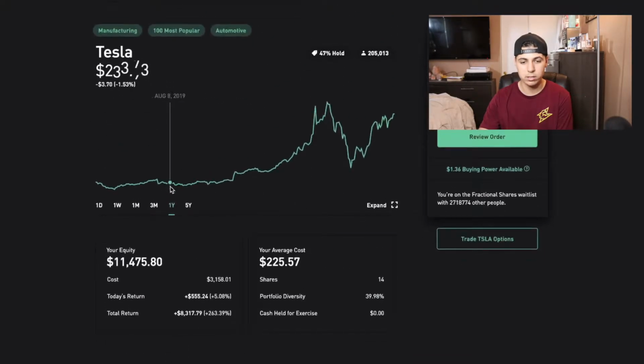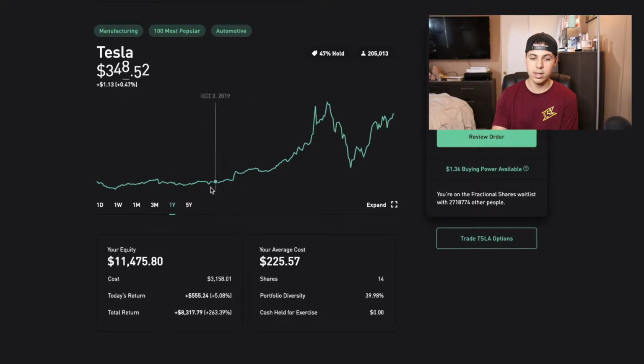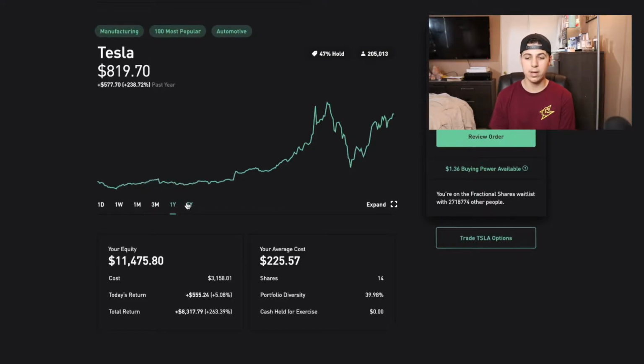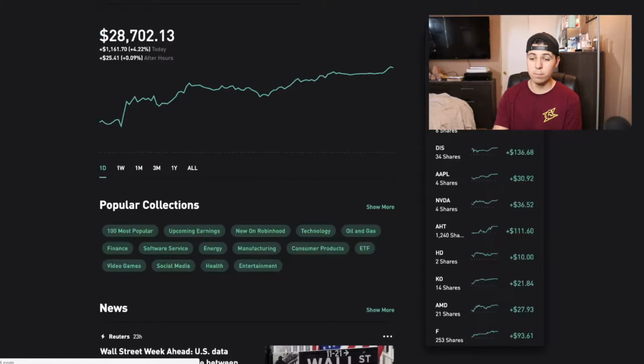So we come back here, August 15th. I mean, you wouldn't even be able to tell. This was right before any of the Tesla hype right here. Great pickup of mine. This was one of the first couple stocks that I bought when making this portfolio. So yeah, it's really boosted this. So there we go, Tesla right there. Another one, Boeing.